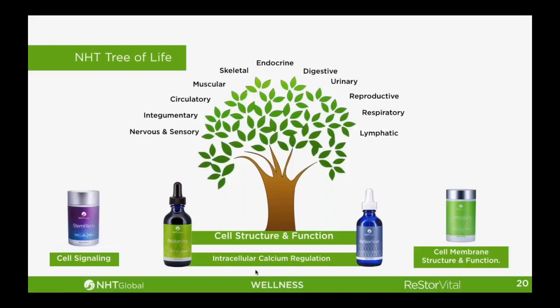We need that great omega-3 to do that, and the omega-3 from NHT Global is just simply the best product on the market to feed our bodies what they need to be able to make those cell membranes. So it's a phenomenal combination of products, these root level products: Stem Renew, omega-3, and then of course ReStor Silver and ReStor Vital, to form that root level foundational system to give you the optimal health that you're looking for.